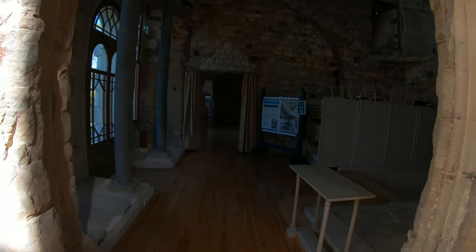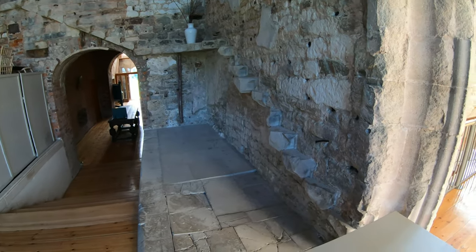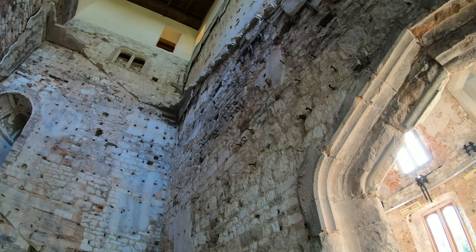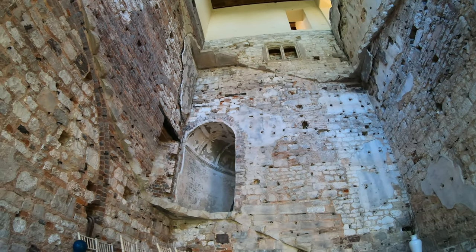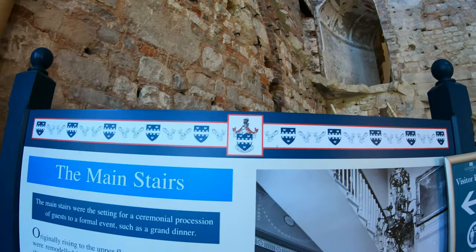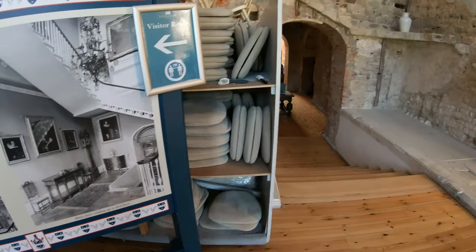Next, we follow around to the main stairs. This is incredible to see, as the remains still exist. Originally rising to the upper floors as wooden stairs, they were later remodelled in the 1780s to stone stairs. They still have some of the original photographs to see, which is incredible. But weakened by the fire, the stairs' cantilevered structure had collapsed. Now only the stubs of the stonework can be seen.